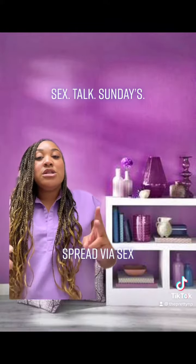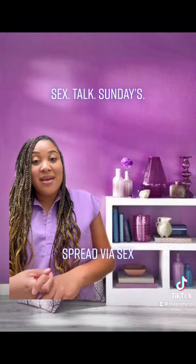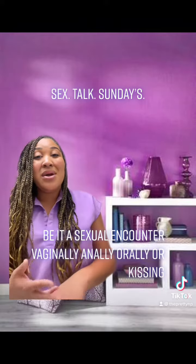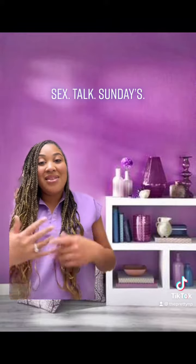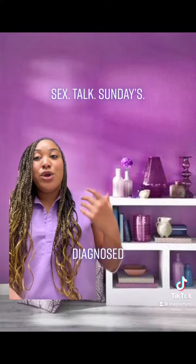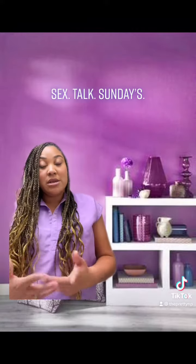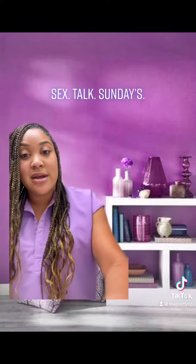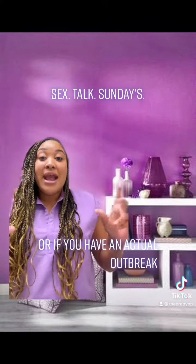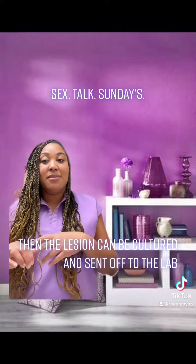And so these two diseases are spread via sex, right? Be it a sexual encounter vaginally, anally, orally, kissing with saliva. That is how this disease is spread, okay? And for you to be diagnosed, usually the doctor will draw some lab work, like some blood work for you. There is a chance that there's a false positive sometimes, right? Or if you have an actual outbreak, then the lesion can be cultured and sent off to the lab, okay?